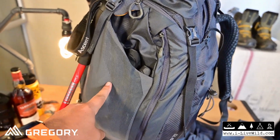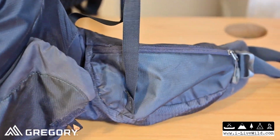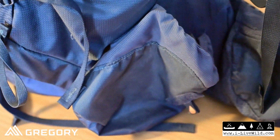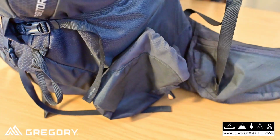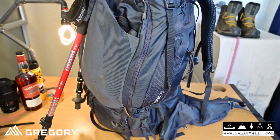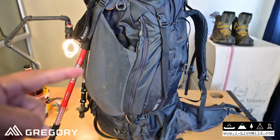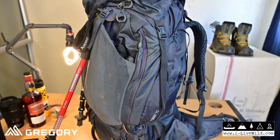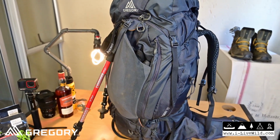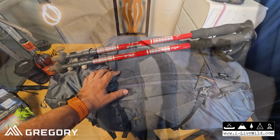In the front here I've got my gloves at the moment. You've got some nice hip belt storage, a water bottle holder on the one side, and on the other side you've got a mesh pocket. Then two long zippers down the front, one on this side and one on that side, where you can store gear. I usually put my food and all daily essentials in there. So yeah guys, that is the Baltoro, the back strap.